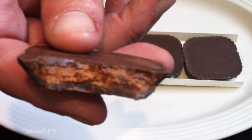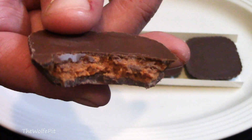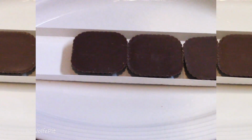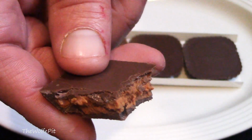Now I'm assuming that the name Smokin' Hot means they're supposed to be smoky and spicy, but I didn't get any smoky flavor whatsoever. But I'm not really sure what the whole point behind Butterfinger doing this was. It's simply a Butterfinger cup with a little bit of spice. It's not bad, but it's nothing great either. It's kind of just like the M&Ms.